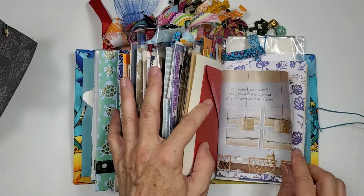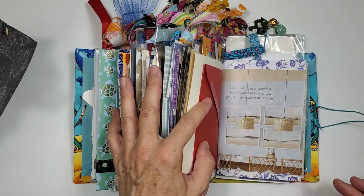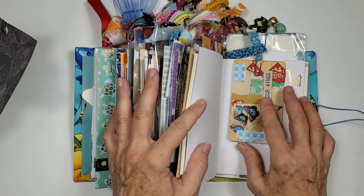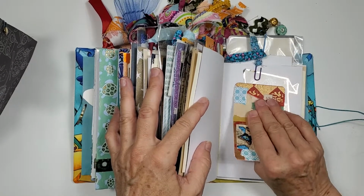Again, we've got these solid neutral pieces that provide a strong foundation to layer and play with for many years to come. You think about that too. You think about, oh, is this going to be my last home? Is this going to be my next home?